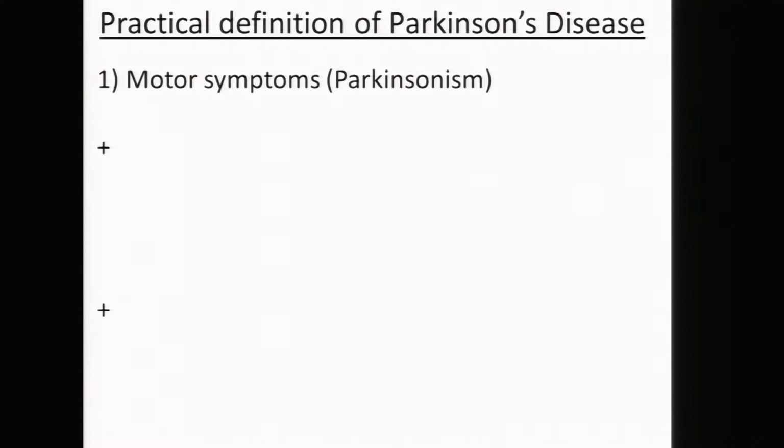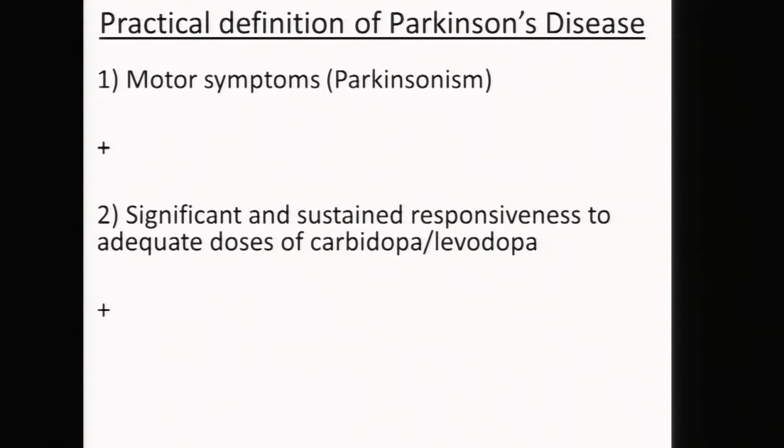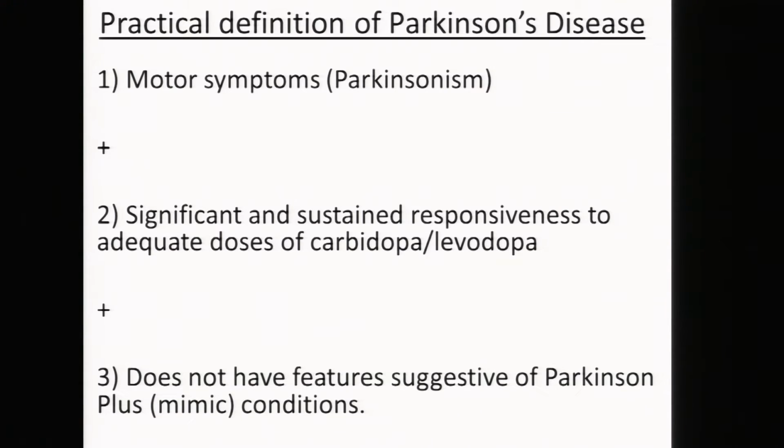A practical definition of Parkinson's disease that I often use is you have motor symptoms of Parkinson's, the movement symptoms. You have a significant response to adequate doses of carbidopa, levodopa, Sinemet, dopamine replacement, or one of its similar agents for at least a period of time. And we don't see evidence of one of the Parkinson's disease mimic conditions, the Parkinson's plus conditions as we sometimes call them.